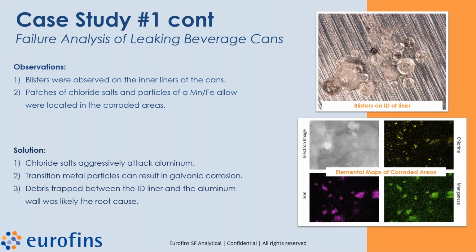So we put the piece in the electron microscope with those blisters removed and did some elemental mapping. So in the lower right there, you can see how useful the electron microscope is to look and see, okay, what is there underneath the blisters in 2 dimensions at least, so that we can understand what particular elements are in what particular locations. In this case, we've seen patches of chloride salts and particles of a manganese iron alloy, and they were found in the corroded areas.